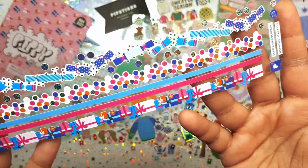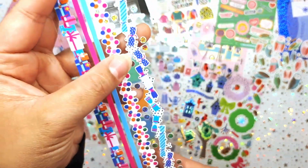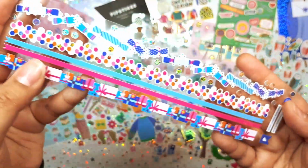All right, and coming up near the end, I love these washi strips, sticker strips, border strips, whatever you want to call them, paired with holographic foil. I love the, what are those, like poppers, right? Would you believe I've never popped one? I should just buy some this year and do it for New Year's or something.